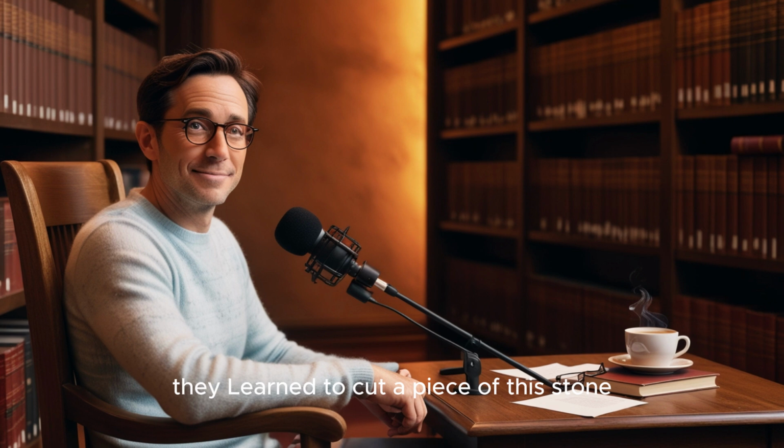They learned to cut a piece of this stone into the shape of a spoon with a very smooth bottom. This was placed on a smooth, square metal plate. When the spoon turned and stopped, its handle pointed to the south. This was the first compass.